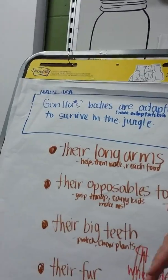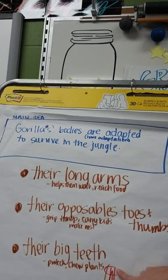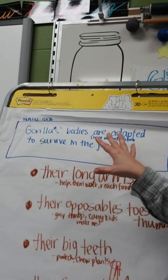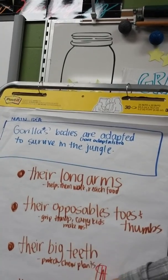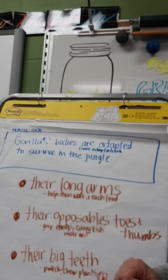So as we're switching to informational reading, we are switching to notes more like this. This is called boxes and bullets, where we put our main idea up here, and then we put the details that go with the main idea below it. So if you hear the kids talking about boxes and bullets, that's what that means, and it's our new way of writing about reading as we are learning information.